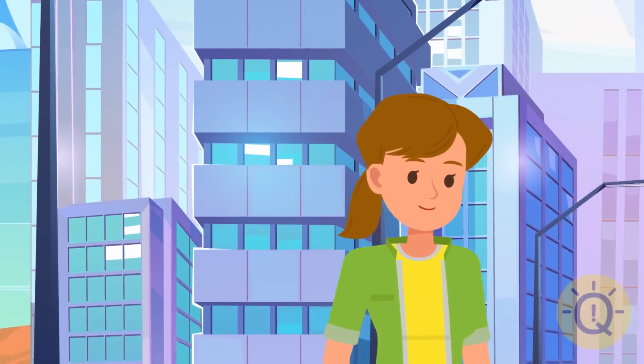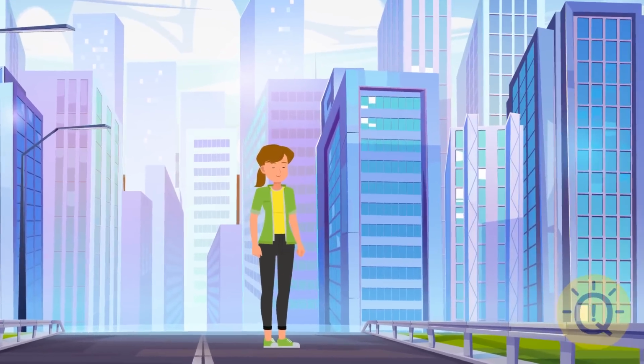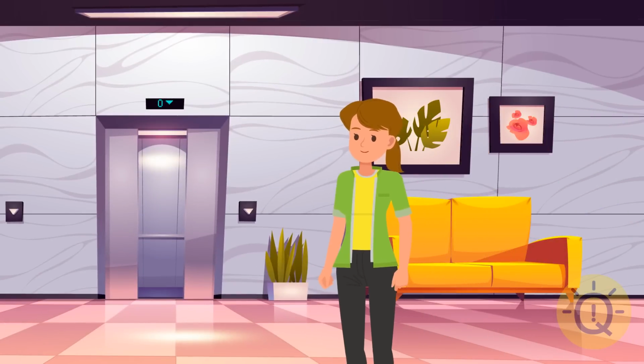Cora gets a new job and moves into a luxury apartment in Manhattan. Her condo has 13 floors. 5 people are living on the ground floor, and each floor has 2 more people on it compared to the previous one. Which floor calls the elevator the most?